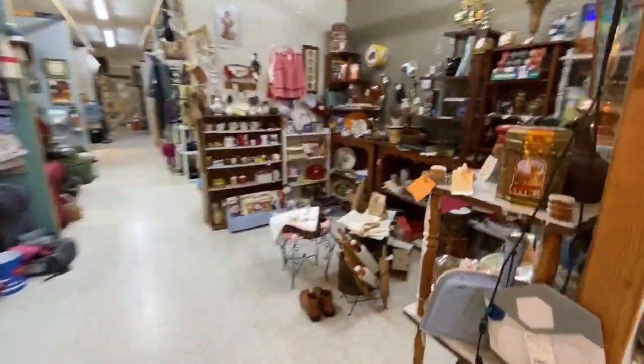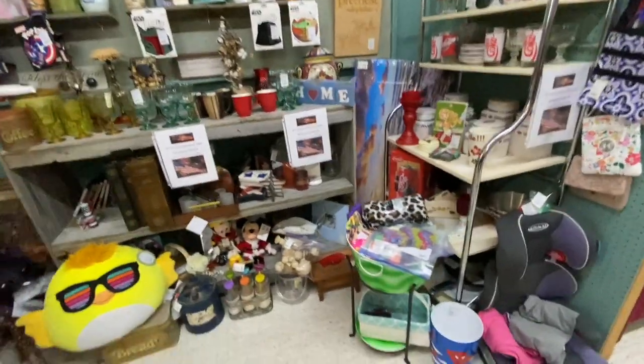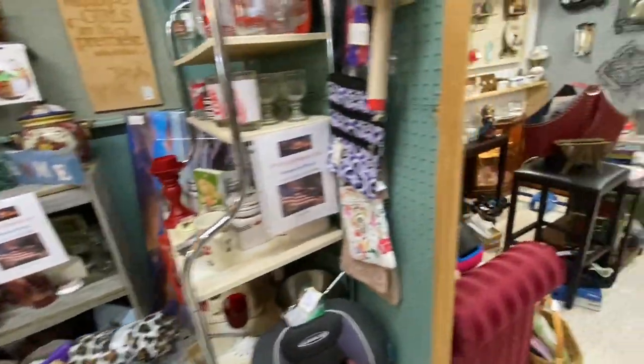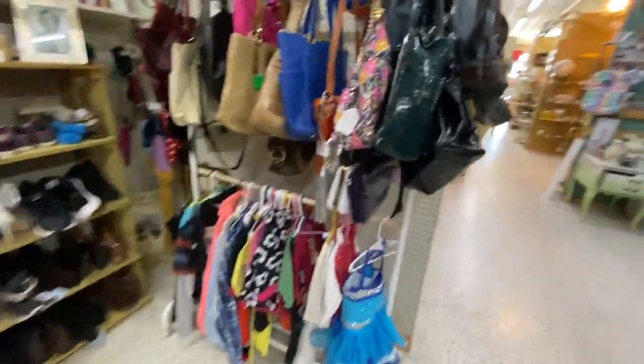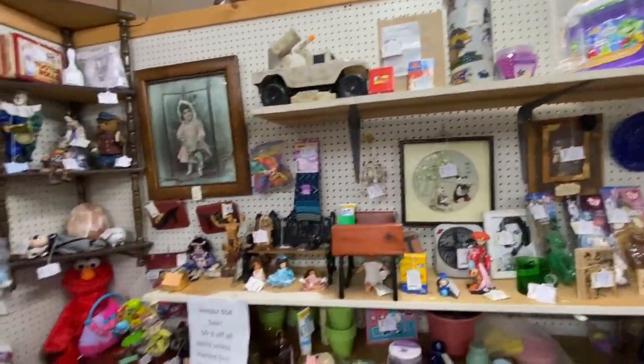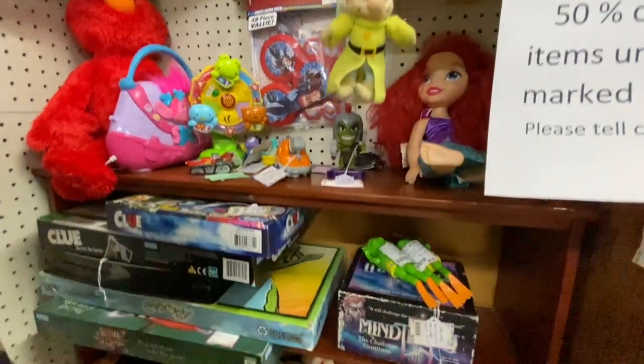And then the last main aisle of the store is right over here. This one usually is just pure, typical flea market stuff, old furniture, knickknacks and clothes and things like that. I've occasionally gotten lucky over in this aisle, but it's not usually anything cool.